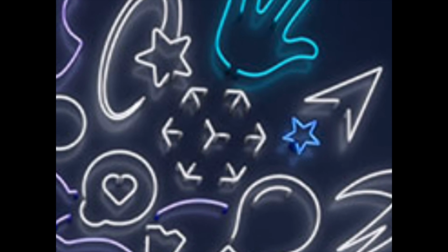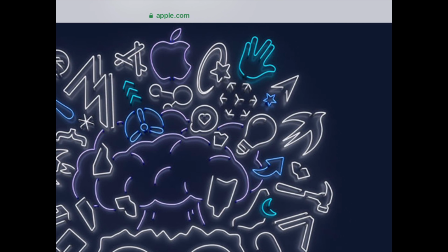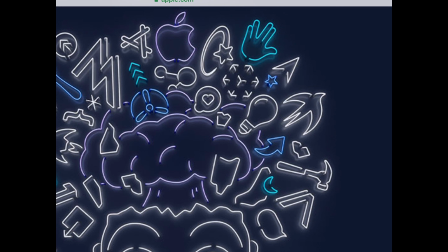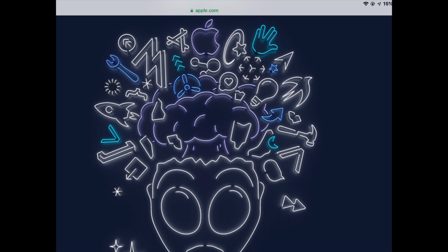Okay, the next thing I want to talk about is this box right here, you can see in the center. We've seen this box when we've been loading up the Measure app. So I think this has something to do with AR. I know Apple wants to work on AR, on virtual reality, they're all doing all this crazy stuff. So I think it will come in iOS 13 too.